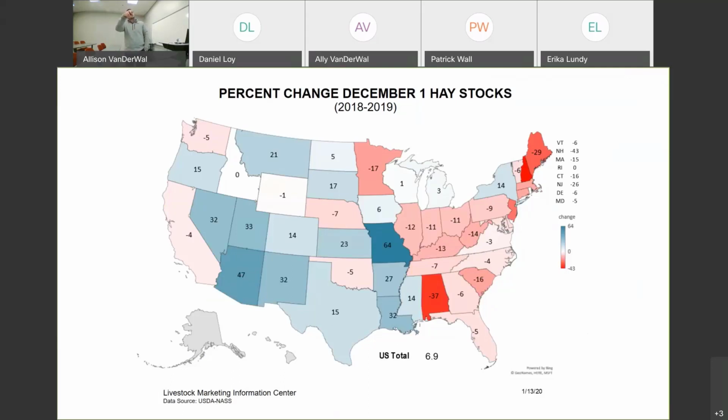So the percentage in December 1 hay stock, this was a rather perilous situation coming into last year. We fed a lot more hay over last winter because it was such a cold winter. We had harvested less than we did the prior couple of years because we've seen lower hay production. We have more beef cows. So May 1 hay stocks were the second lowest in history last year. We needed a great grazing season, a great harvest season, and for all intents and purposes, we got it.